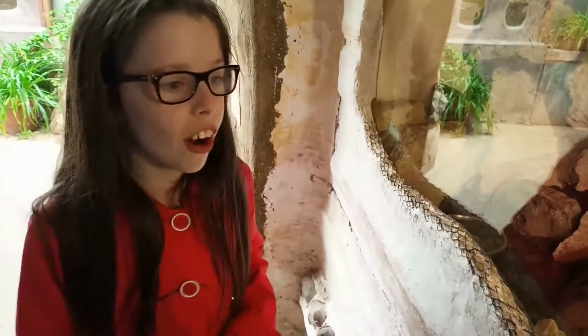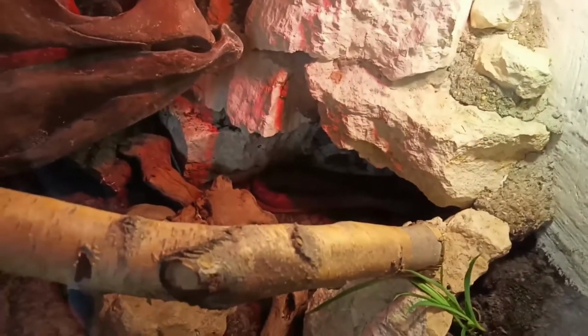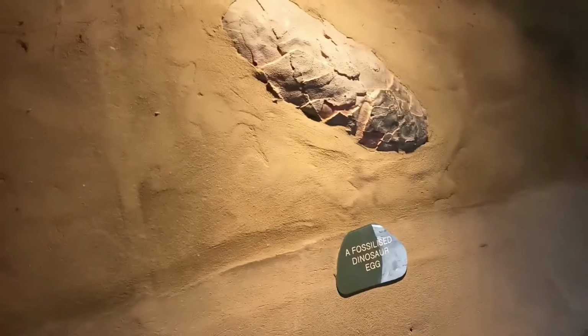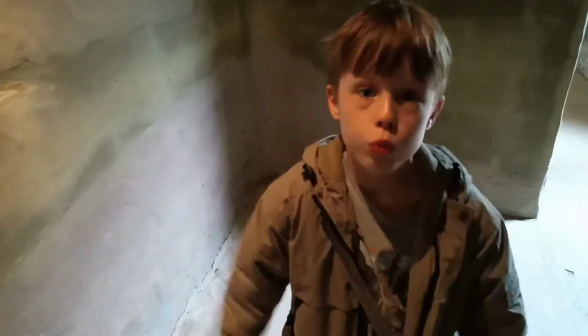Guys, I found a corn snake. It's in that corner in the little cave. Fossilized egg up there. And if you're wondering why they can't crack it open to see the fossilized dinosaur, it's because it's just all rock.